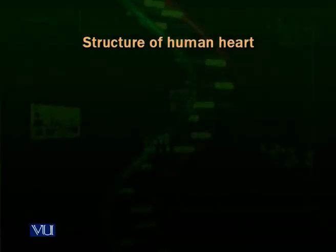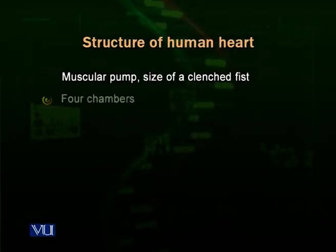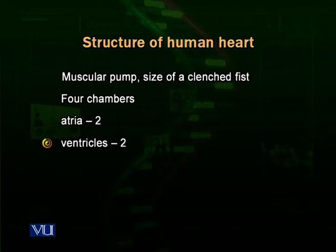Now we talk about the heart, the pumping organ. The heart of human beings is four-chambered, as all mammals have. It has two upper chambers called atria and two lower chambers called ventricles. The heart of a human being is the size of a clenched fist. If you make it like this, it's of that size.